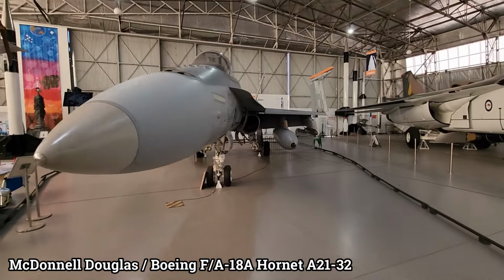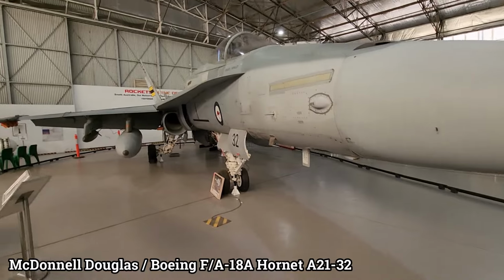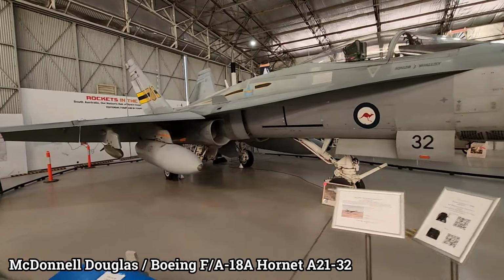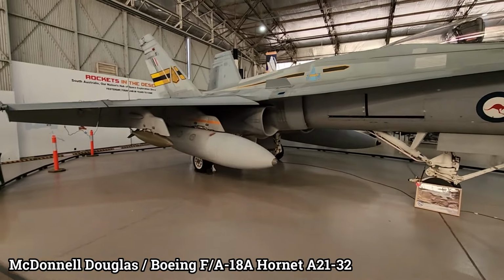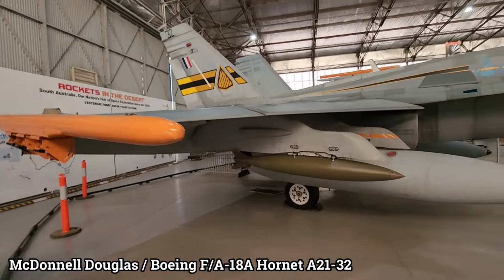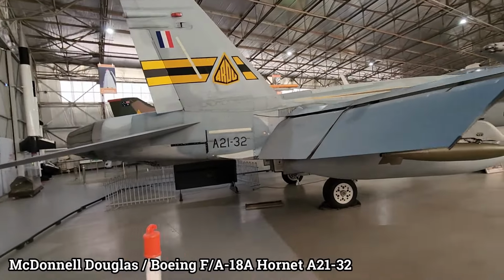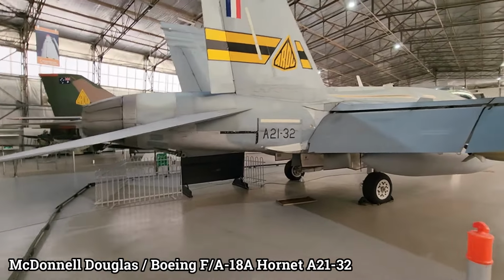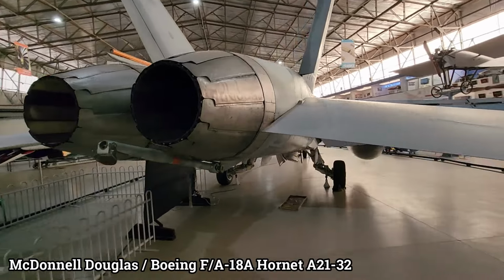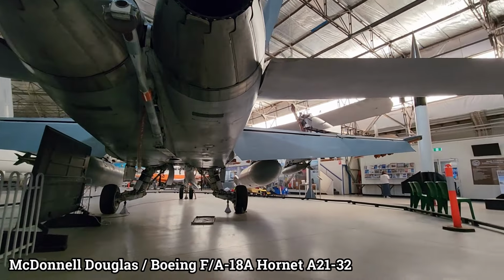The McDonnell Douglas, now Boeing, FA-18 Hornet is a twin-engine supersonic multi-role fighter with a top speed of Mach 1.8, 1,915 km per hour, and a combat range of approximately 740 km. Designed for both air-to-air and air-to-ground combat, it features a 20mm M61 Vulcan cannon and can carry a variety of missiles and bombs. Since 1978, over 2,000 Hornets have been built, serving in multiple air forces worldwide.